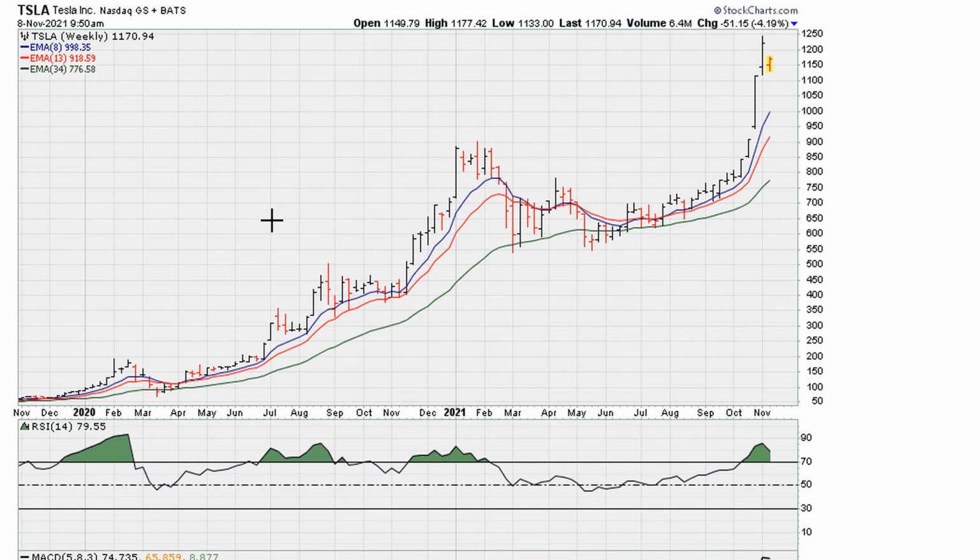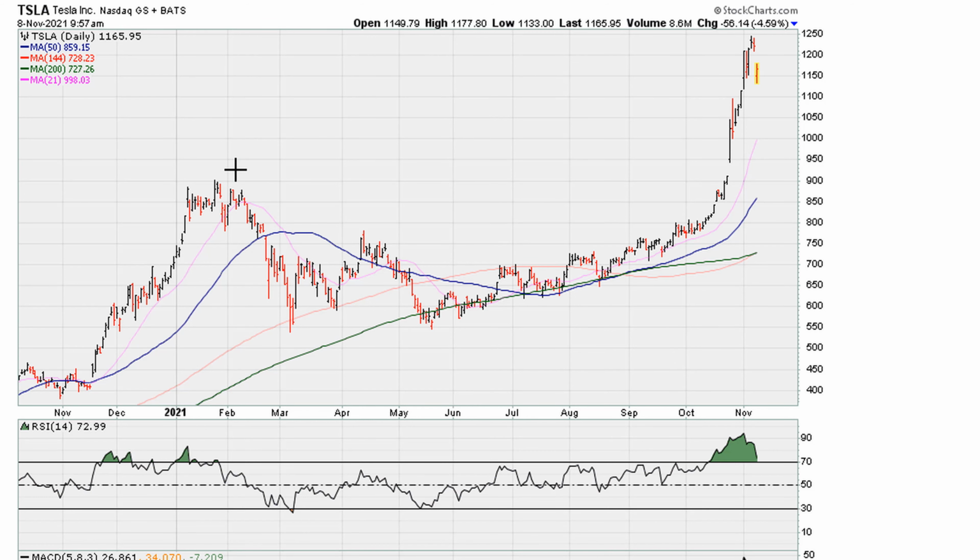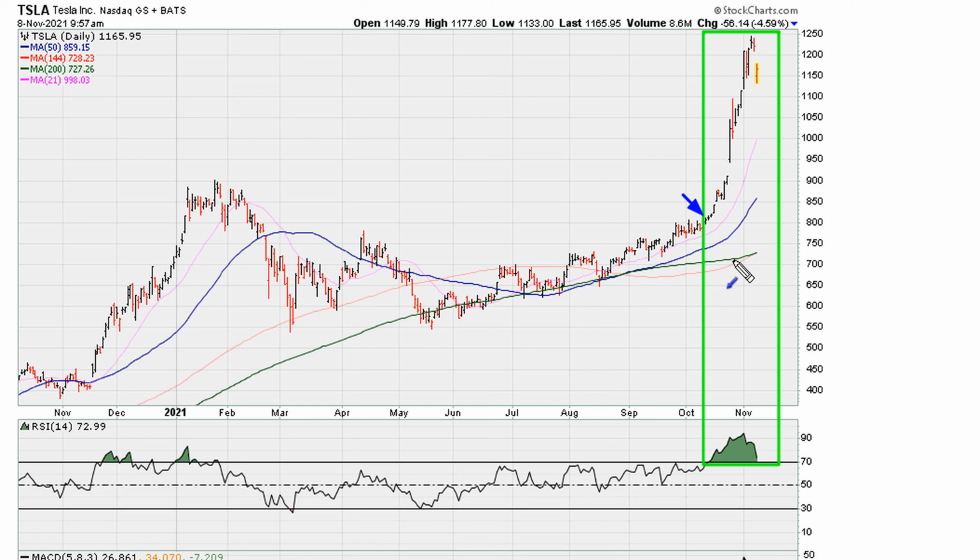So let's take a look at the daily now, before I get to exactly what I'm talking about here. And you can see the daily, again, an explosive run since the middle of October. Explosive. Very desirable. Everybody wants this. All right. So now the question becomes, where does it go next?